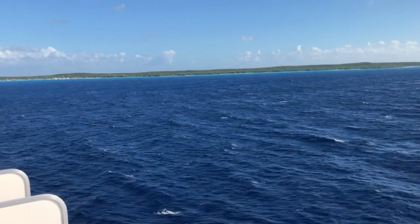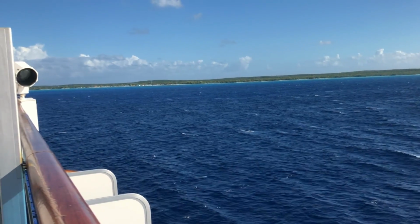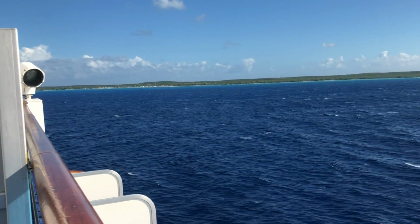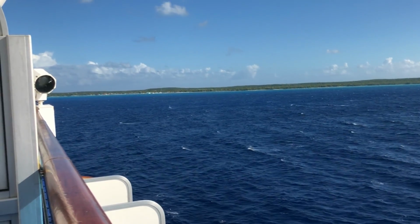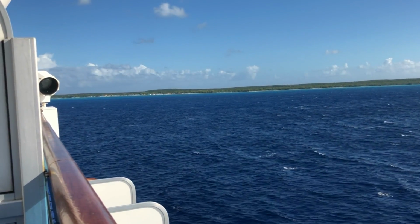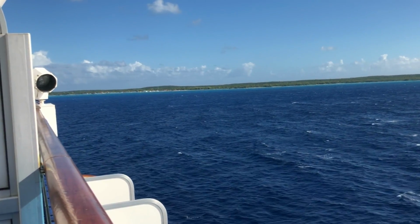It looks like a gorgeous day. I'm seeing white sand beaches, pretty calm water, perfect sunshine, and just a few little dottings of clouds. Couldn't ask for anything better.